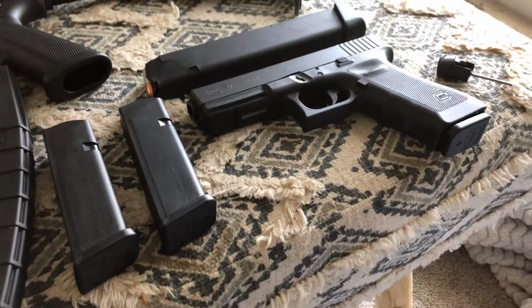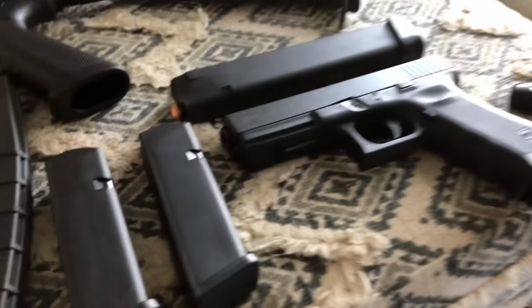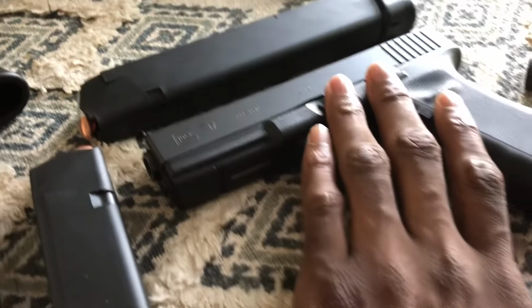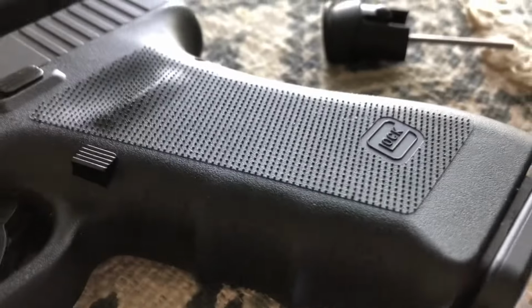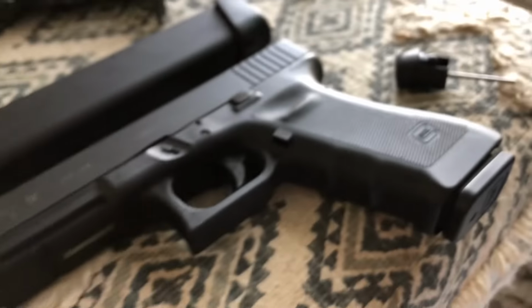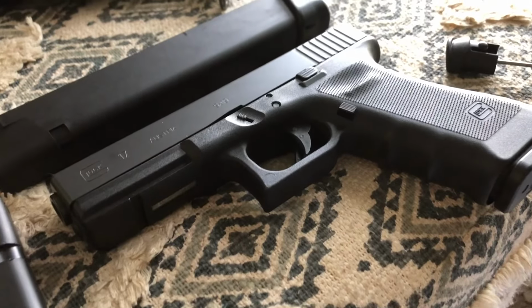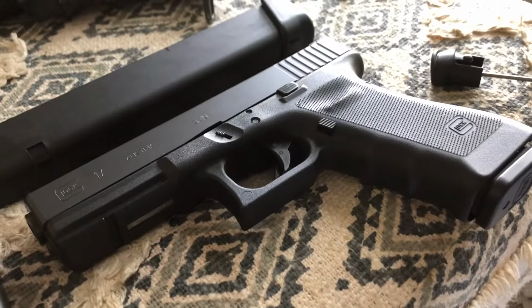This is a Glock 17 Gen 3 Larry Vickers edition. Now I do have 3 17 round magazines. I have one in the chamber, so I have 18 in this gun right now, and I have a 33 round magazine. Look at that rough texture frame, so aggressive, and it feels so good in the hand. The only thing I want to do to this gun is nothing. I don't need to change anything. I don't need to get night sights, because I don't care for night sights, and I'll tell you why.